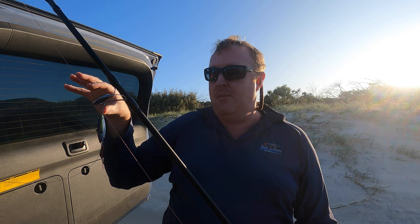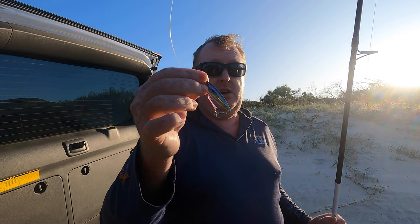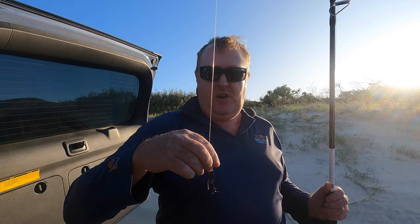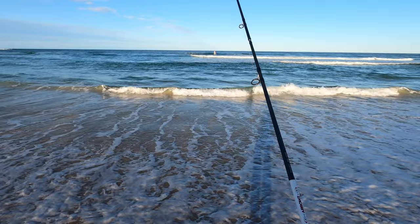So I'm going to cast this out. I'm not going to rip it back like I would with a metal slug. I'm going to bounce it around a bit, like I would a jig off the boat. I'm going to be a bit erratic with it and see if I can find a dart or three on this. Okay, so let's give it a go. If anything, this rod's probably a bit heavy for this. I should put this jig on the other rod, but we'll give it a go.